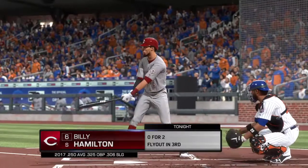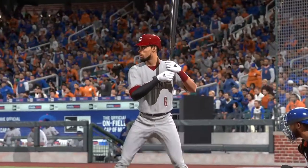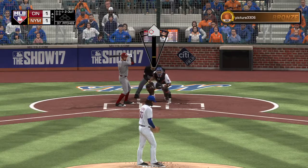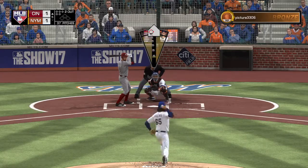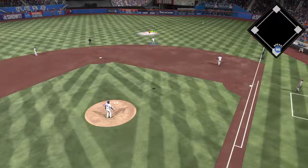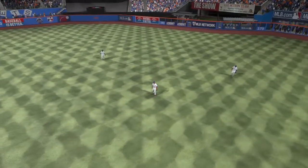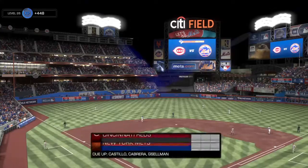Here's Billy Hamilton standing in. He's 0 for 2 thus far in this one. First pitch coming. Here it is. This one's blooped out toward right center field. Cabrera ranging into the outfield, and that's the third out.